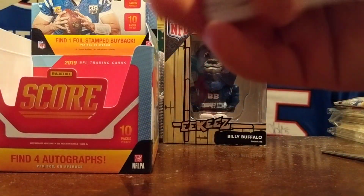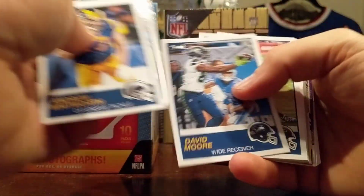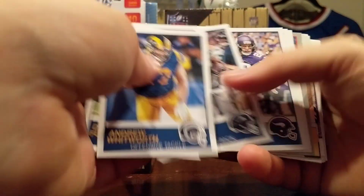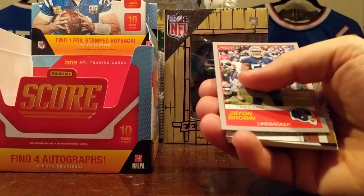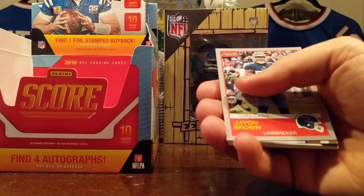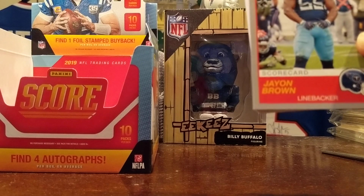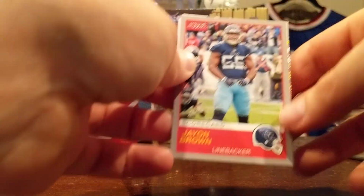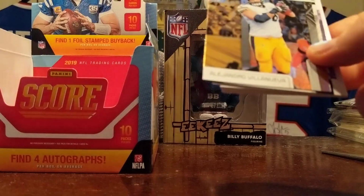Lorenzo Alexander. Definitely got myself a team set at the very least out of these last two boxes. I have noticed that in years past at least, it seemed like you would get at least one auto parallel out of every box. I haven't seen a bunch. I definitely did not get one out of my last one. Out of the breaks I've seen, Jayon Brown, scorecard right there. I haven't seen that going on.